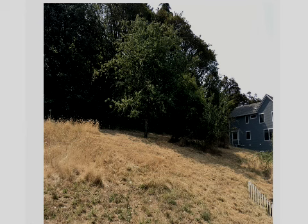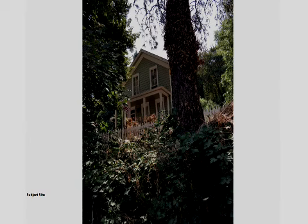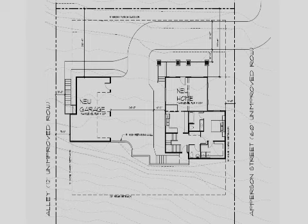So this is the existing condition of the site. It's behind a designated structure. There's a driveway from Fourth. Here's the house in front. That's the A.E. Davis house. The site plan has the house towards the unimproved right-of-way. The driveway comes up in the middle, and then the garage and ADU are towards the unimproved alley.